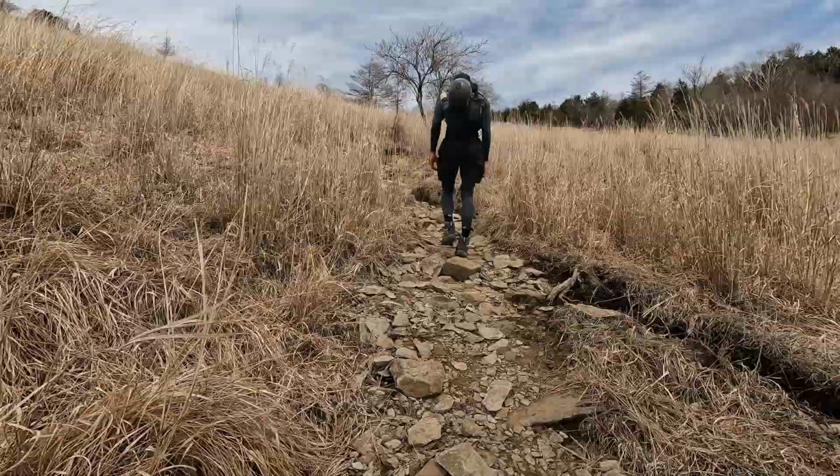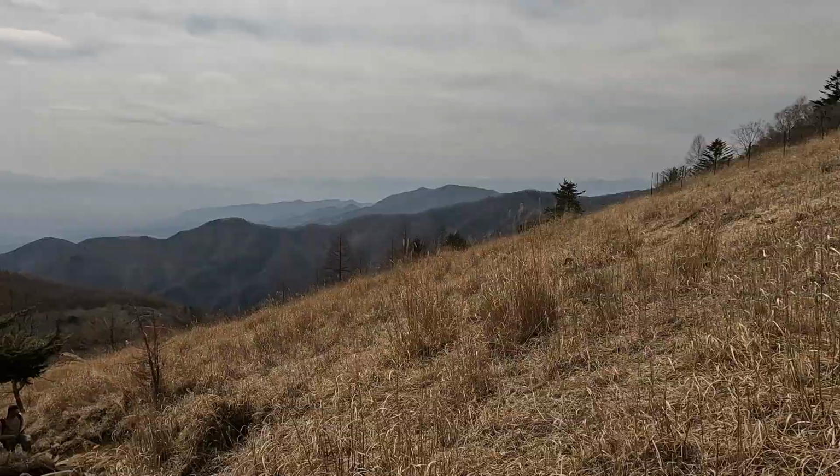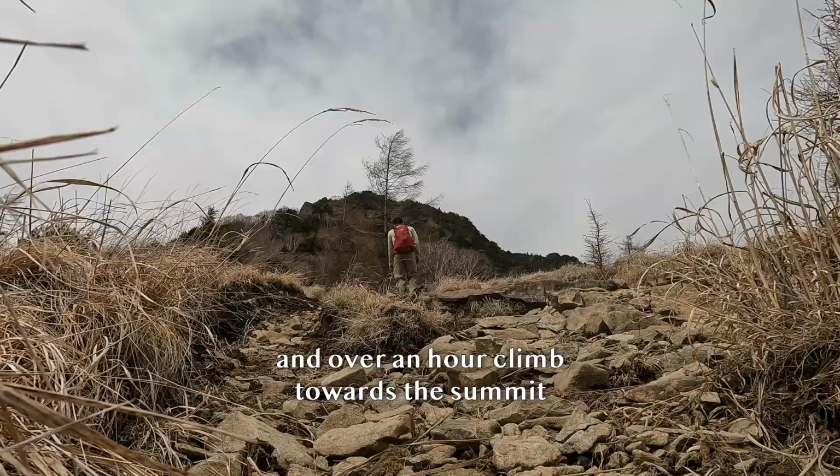Now that we've had our lunch, it's time for an adventure. It's a 30-minute steep hike to the plains and over an hour climb towards the summit.